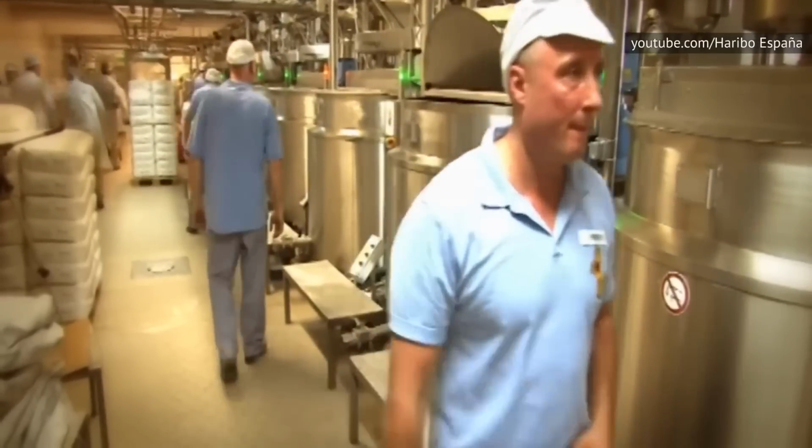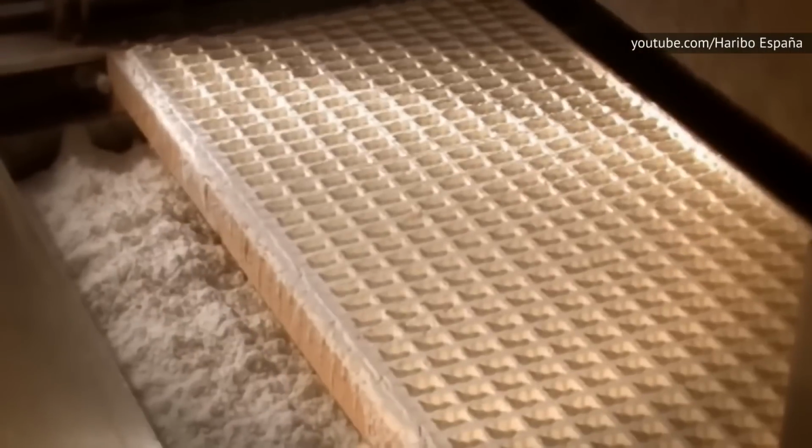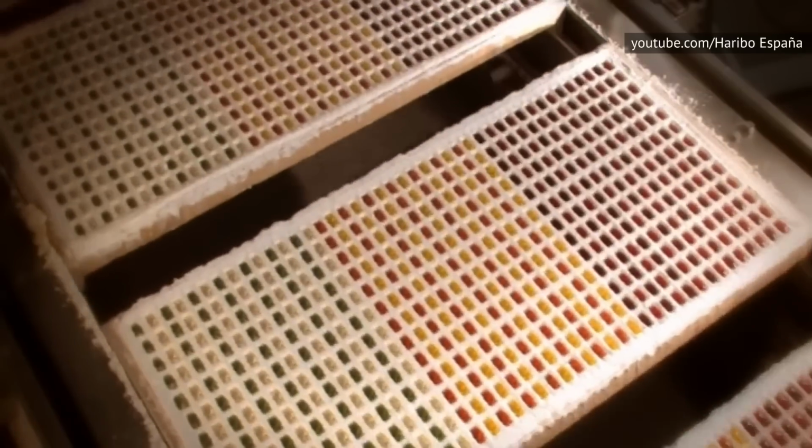In 2017, Haribo announced plans to open its first U.S. factory in Wisconsin. According to the Seattle Times, Haribo said it will create 400 new jobs, adding to the existing 7,000 people Haribo employed worldwide at the time, all working to produce 100 million gummy bears daily.